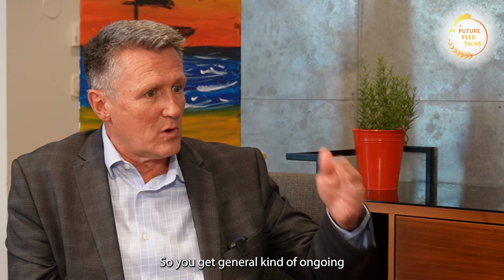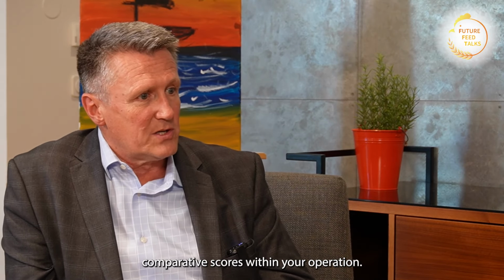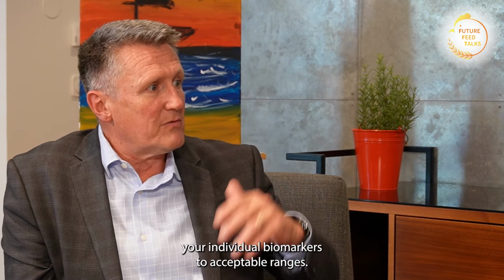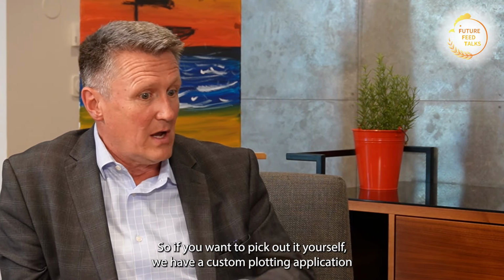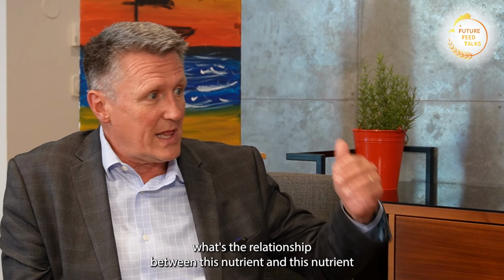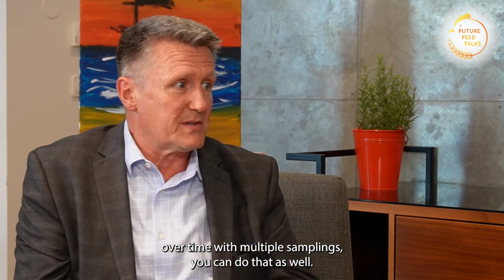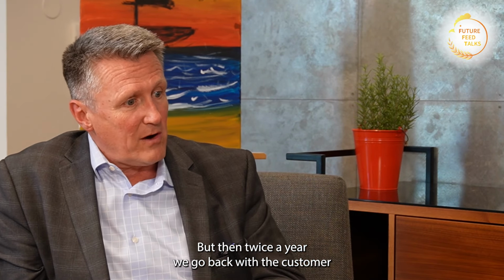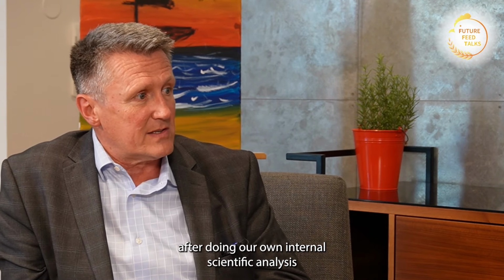So you get general ongoing comparative scores within your operation. We also show you the levels of your individual biomarkers relative to acceptable ranges. So if you want to pick at it yourself, we have a custom plotting application where if you're just curious about the relationship between this nutrient and this nutrient over time with multiple samplings, you can do that as well.